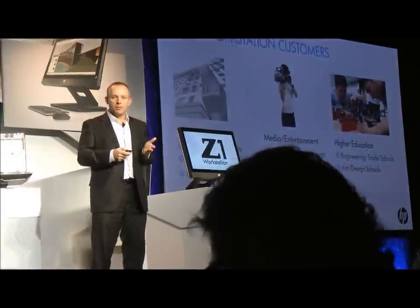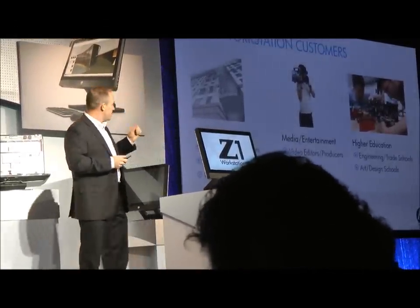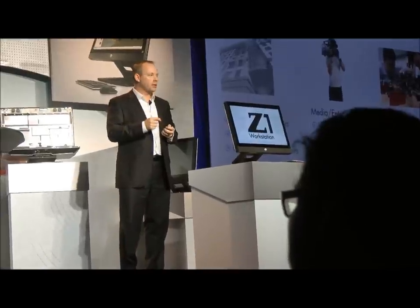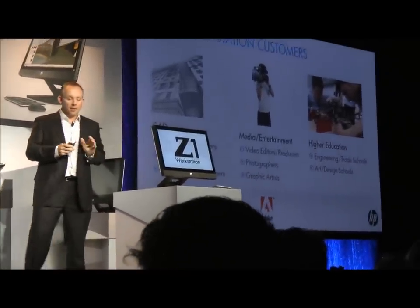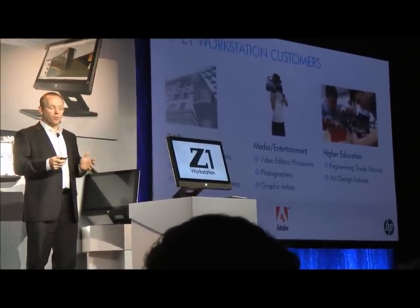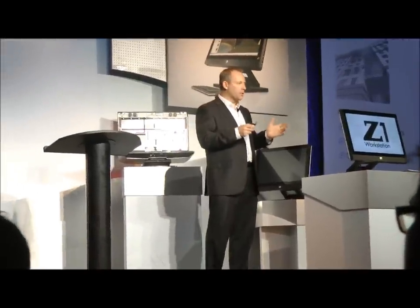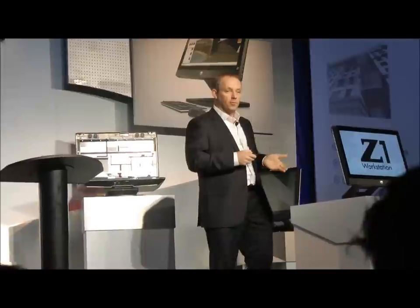And of course, higher education. I mentioned this a couple of times, but higher education is a big opportunity for us. These engineers and artists have to be trained somewhere, and they're using the same applications, and they want the same performance and the same reliability. And talk about space-constrained environments in these classroom labs, the Z1 is perfect. So we really focused on these three areas, not to say that it's not going to be popular in other vertical segments, but these are the three areas we really focused on through the development of this product.